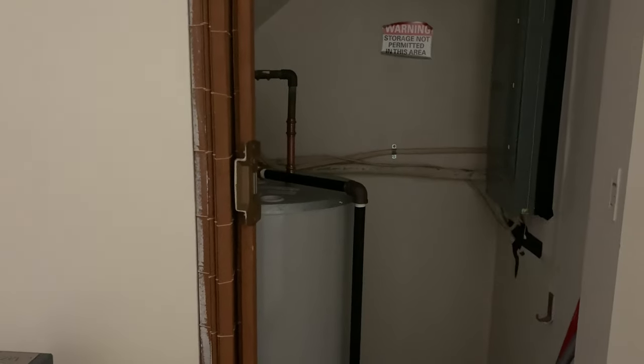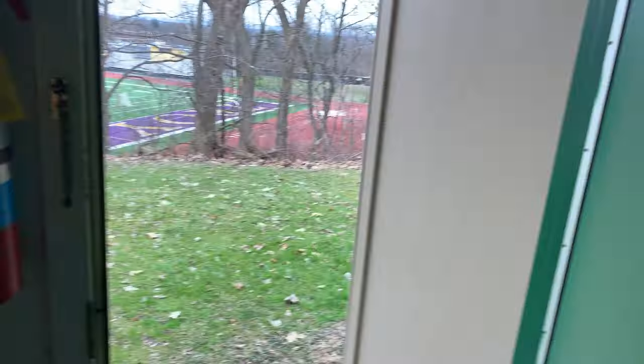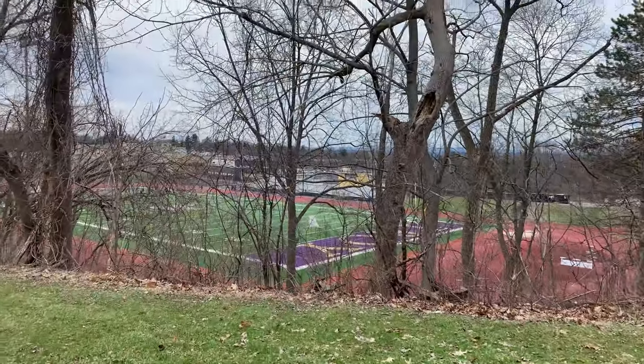It's a hallway. We have all our shoes here and a sanitization machine. Our closet that we have to keep open weirdly because this is where the boiler is. And our cleaning supplies. Another door, which leads to a nice view of the high school track out here.